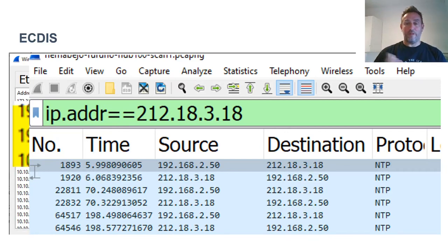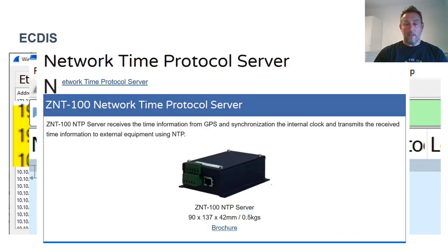It could be accurate, but what happens when the network is not available? And we have GPS systems on board. So why not take the GPS time as the time source? So I then told the captain, just take a network time protocol server. It's a small box. It gets the time information from the GPS system and then acts as an NTP server, and then you can tell the Actis, okay, this is your NTP server, take the time from that. And at this point you don't need an internet connection anymore.